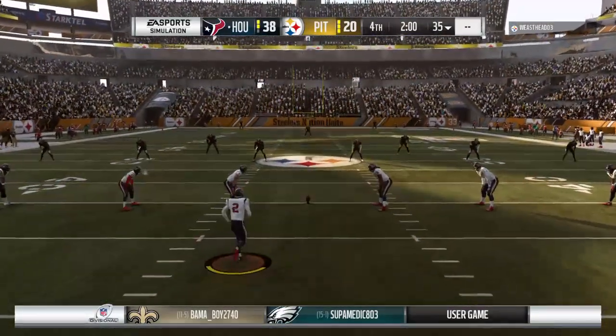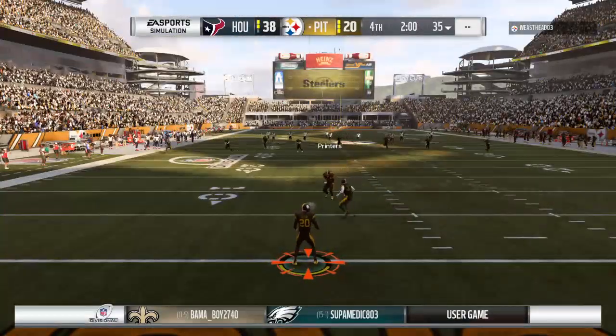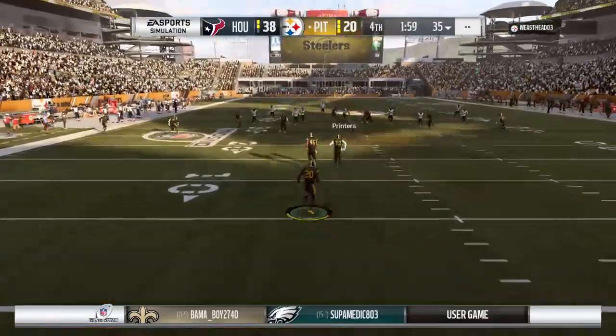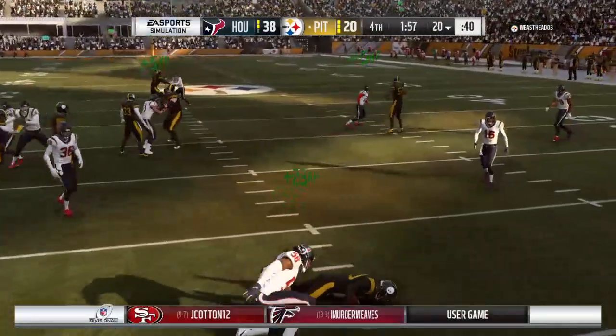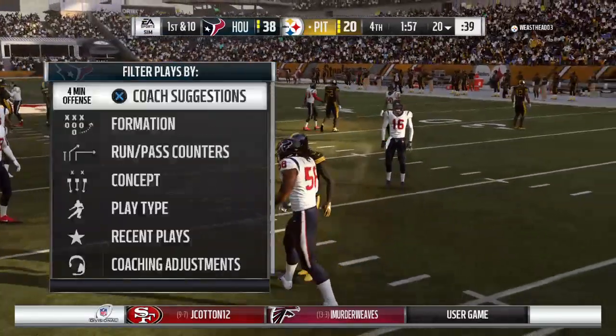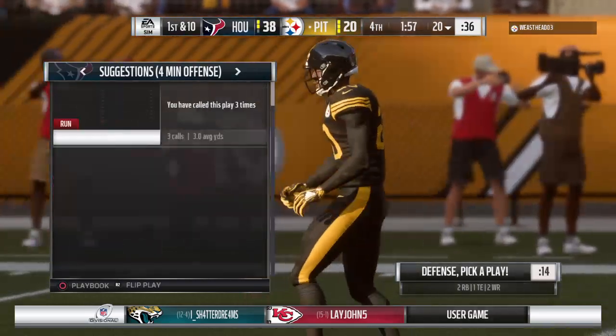Here's Myers now to kick it away. This is fielded at the goal line. And he will be marked down right there at the 20-yard line. And Pittsburgh getting set to take the field. They're down big here late.